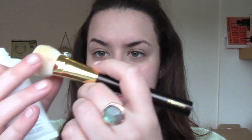And I'm going to pop this on with a Tom Ford. It's a number 2 and it's like a cream foundation brush. It's really, really good. So I'm just going to pop a little bit all over my skin. Especially if you're getting married, you really want your makeup to last really, really well. Add a bit of a glow, and this is what this product will do.